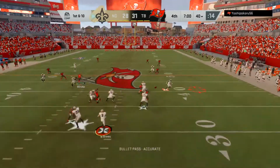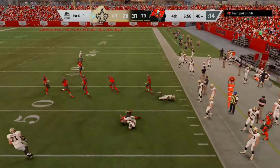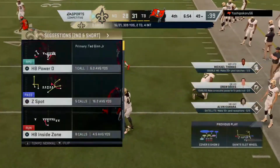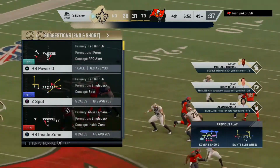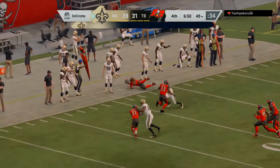Shotgun now for Breeze. Out of the backfield, that's complete to Kamara. 10 yards on the pickup there, and it'll be second down. All the yards, completions, just another play that's a feather in the cap of the great career of Drew Brees.